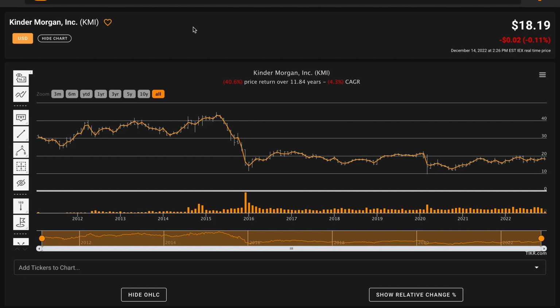Then looking at their dividend profile with their 6.2% dividend yield, Kinder Morgan has paid out the vast majority of their free cash flows as dividends over this time, and it seems like that's something that'll likely continue now and into the future for the business.